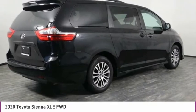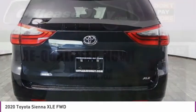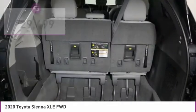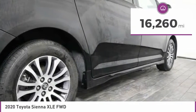Add a refined and fuel-efficient V6 engine, a smooth ride, and upscale interior accommodations to the mix, and it's easy to see that Sienna is built with the whole family in mind and is priced below $30,000. This vehicle has less than 20,000 miles.